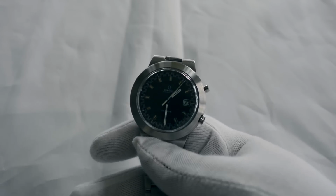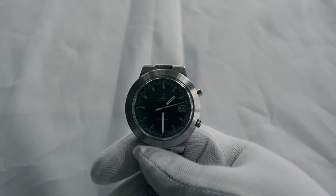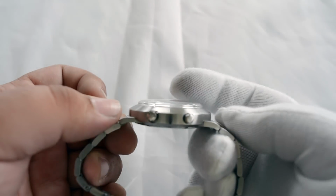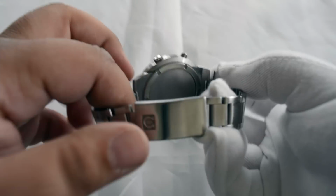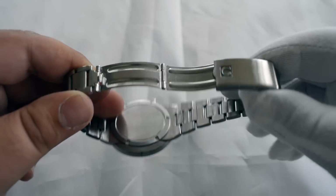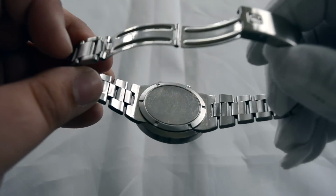It's got the same bracelet system as the Omega Dynamic, so it's pretty hard to fit other straps on it. But it isn't impossible. You just have to open up the case back and take away the integrated lugs here. It's got the Omega clasp. You open it up. And it's got a very simple case back, nothing written on it at all.